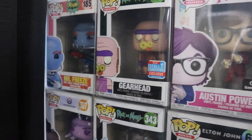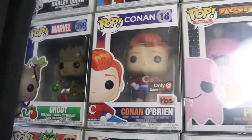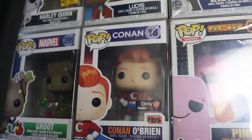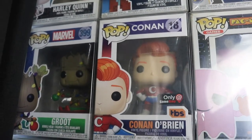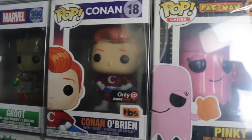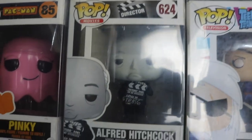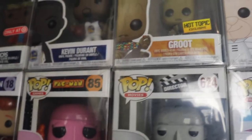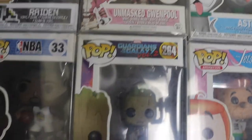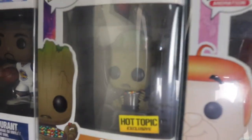Next to Gearhead and Mr. Freeze. Then we have Holiday Groot. Then we have Conan actually in his suit. The first one we had him peeling out of his business suit, going into his super suit. Now he got his super suit. Where's my super suit? Then we have Pinky chilling next to Alfred Hitchcock, icon director. Oh, Alfred. Not that Alfred. Then we have Groot, the Hot Topic exclusive. He chilling with his little candy dish, I believe.